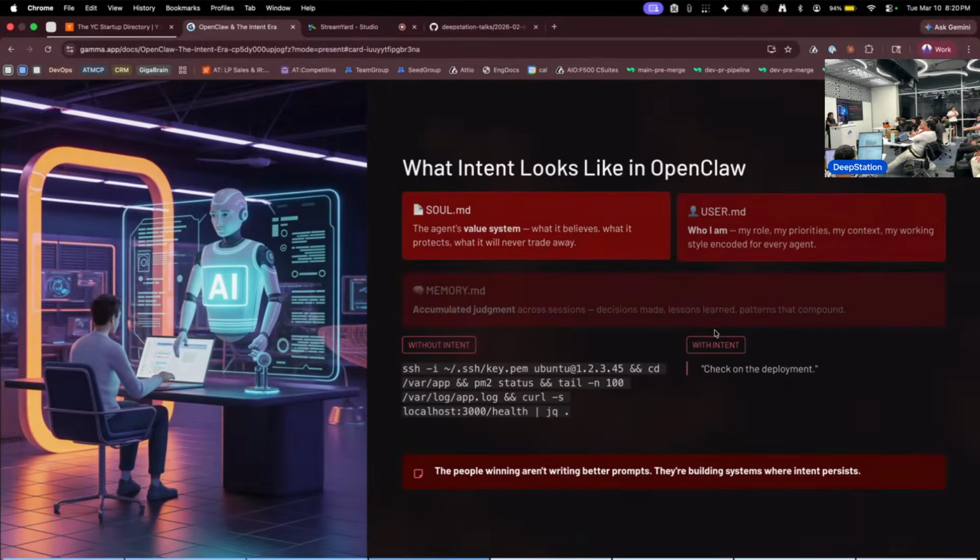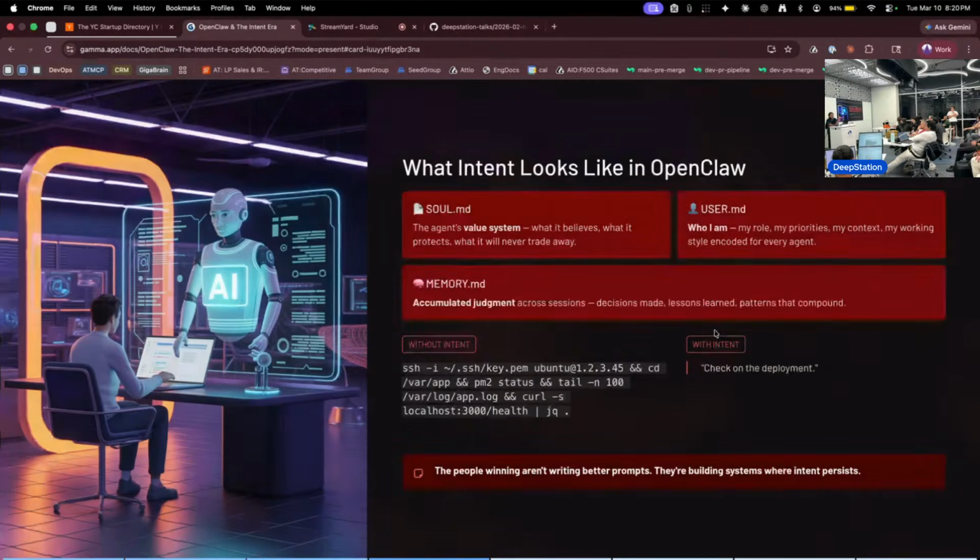So what does this actually look like? My agent runs on OpenClaw. When it starts a session, before I say a single word, it reads 3 files: the soul, the user, the memory. The soul defines what the agent is: its judgment, defaults, its tone, its boundaries. Think of it as the agent's value system.